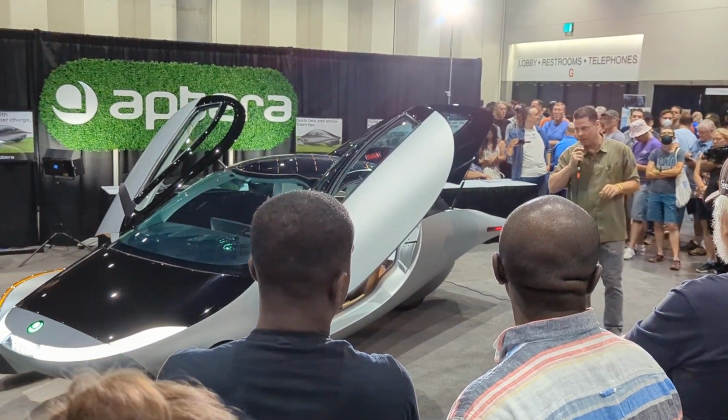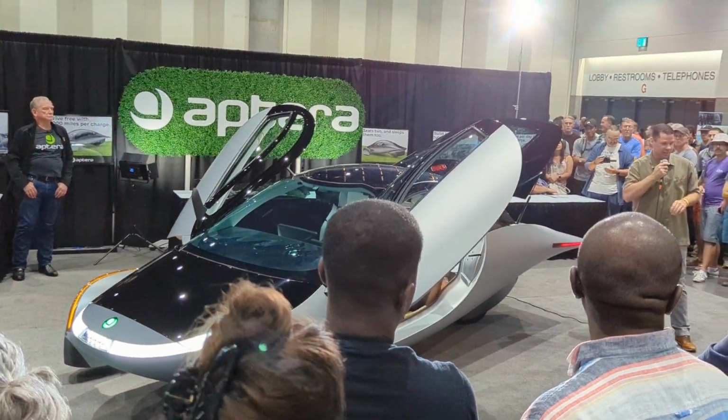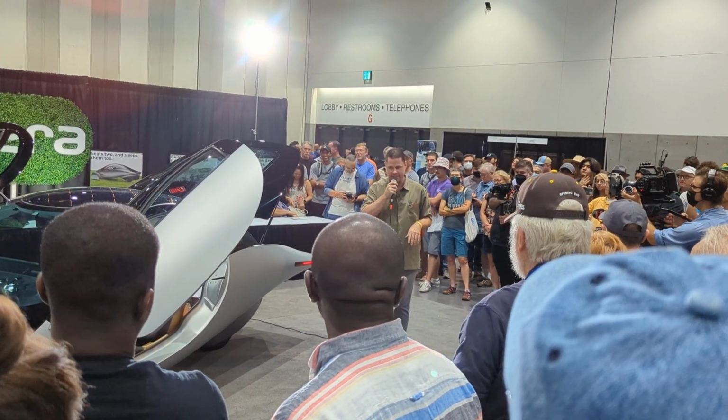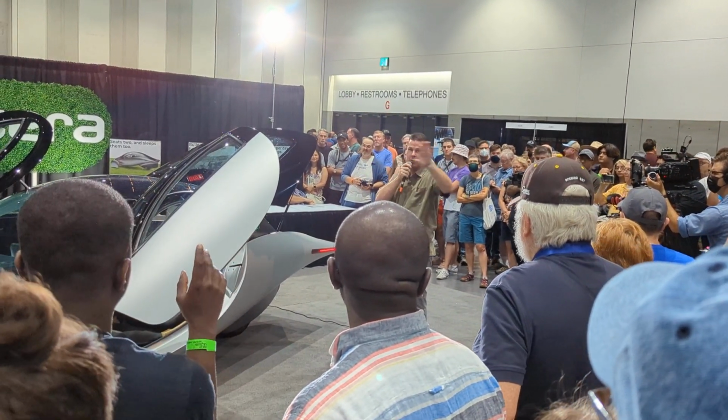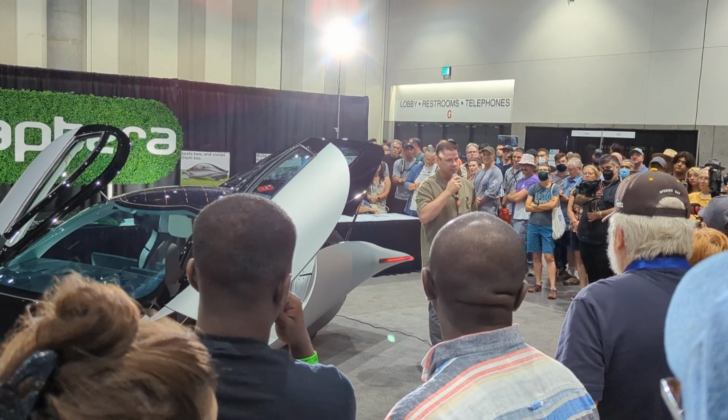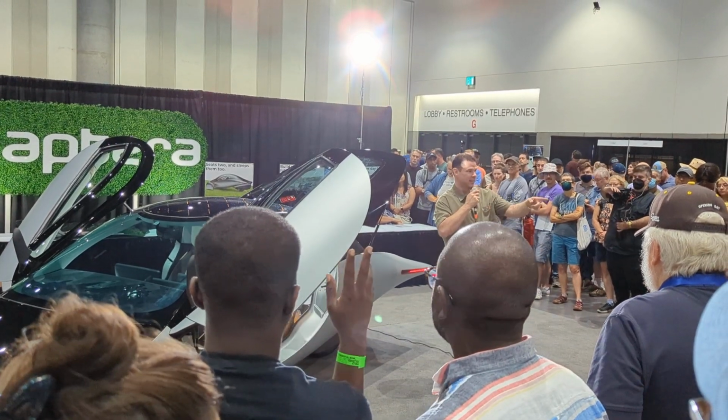Any politicians, please lobby for us to get more tax incentives. The latest federal tax incentive doesn't apply to any electric vehicle in this building, so it's rather sad that we don't have politicians that are really fighting for things like solar mobility.